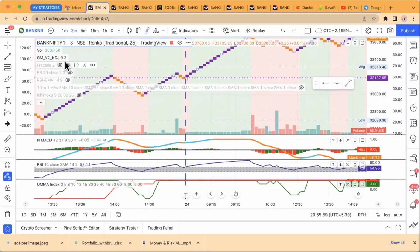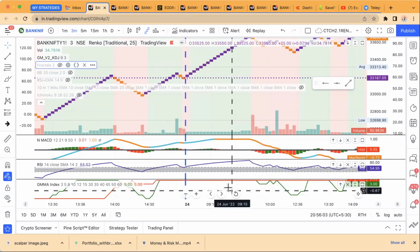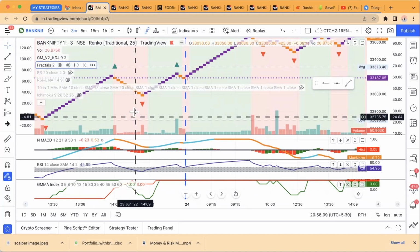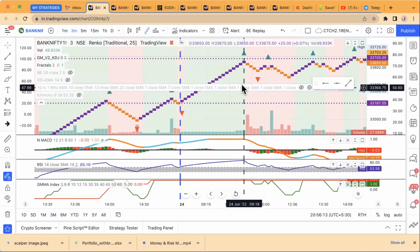Then we look at fractals. Okay. So next I'm opening the fractals. So these are giving swing high and swing low. It's very clear. We already explained.